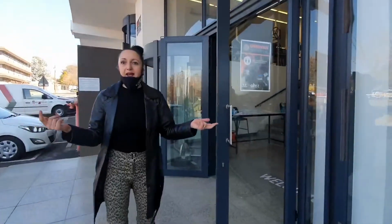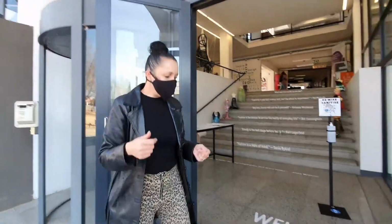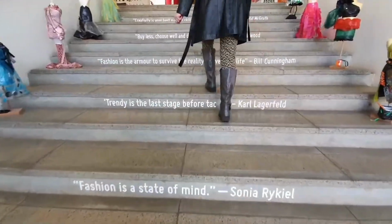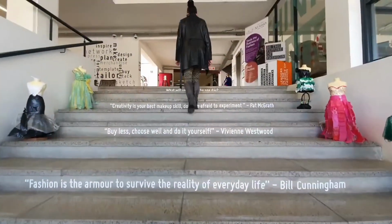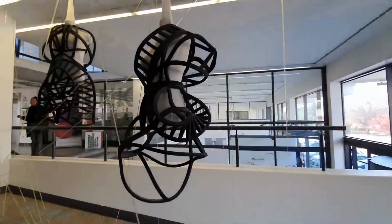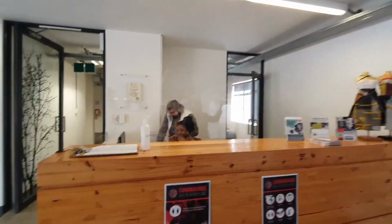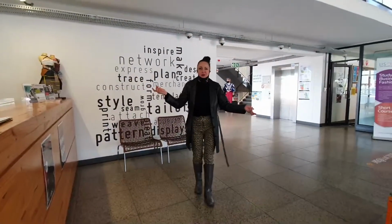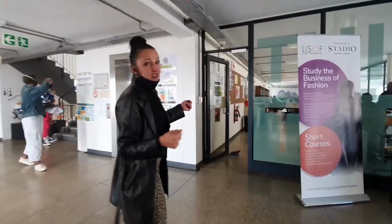Now obviously you have to keep in mind we've got the COVID-19 restrictions, so let's start off by sanitizing. I'm going to take my mask off so the sound is better. Hi Joanne, hi Lebo. How are you guys? This is the friendly reception desk. Okay, so let's take you through. This is the reception where it's usually a very busy place. Obviously because of COVID-19 there's a lot less students around, but usually it's bustling with people. But come with me, let's go into the library.